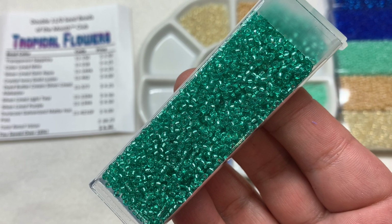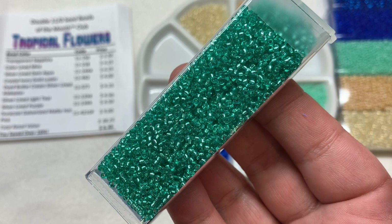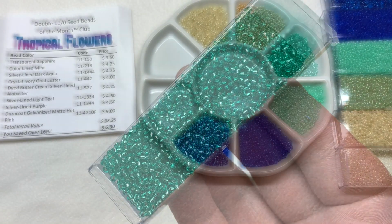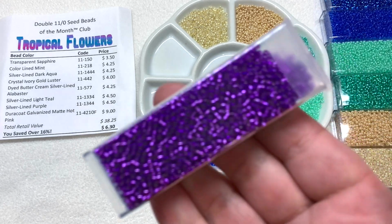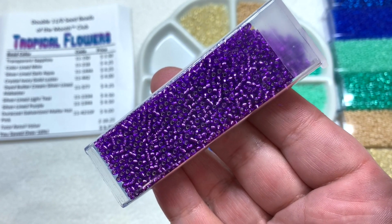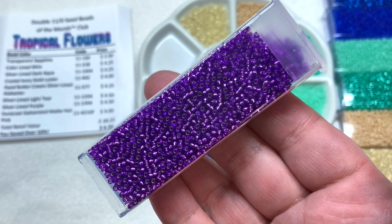The next container is holding the silver-lined light teal. These have the very green-looking transparent glass. And these again have that silver lining giving us some sparkle behind that green color. So you can see we have these very beachy sand and sea and foliage colors, and we're going to finish this selection up with a couple of pops of purple and pink, starting with the silver lined purple. This is a stunning sort of royal purple color. Again, the transparent glass with the silver lining that offers us a beautiful contrasting color to some of these other selections.